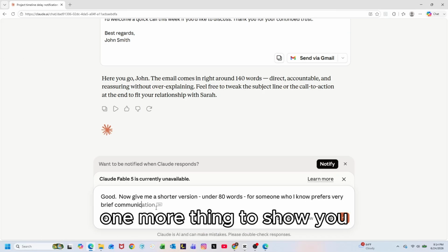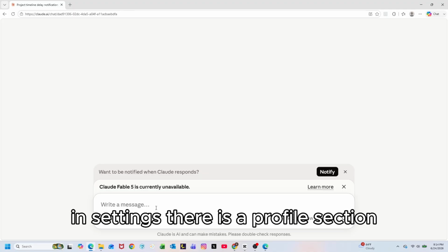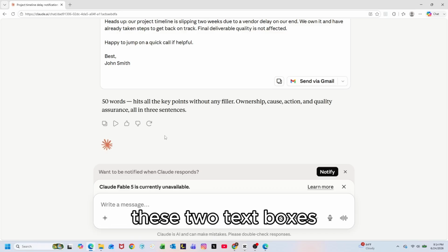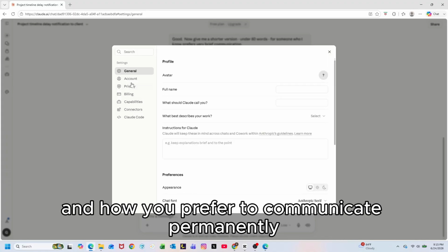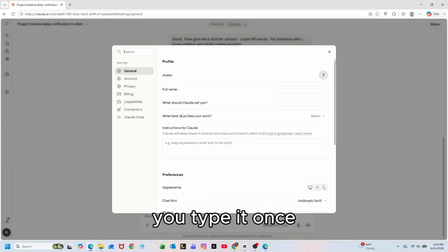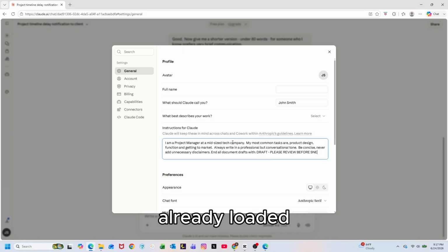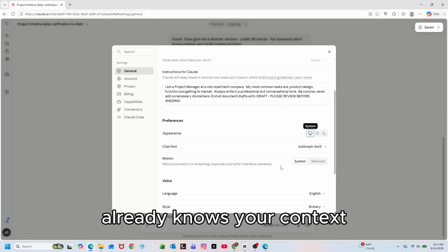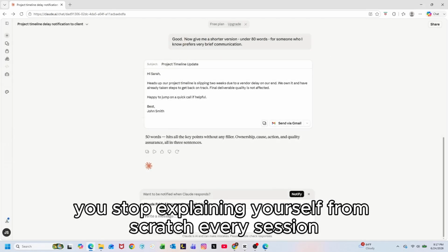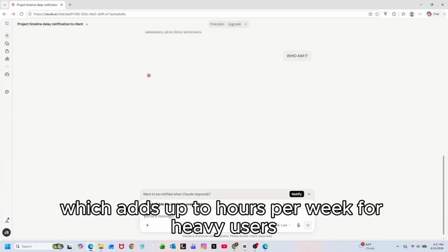One more thing to show you, and this is the feature most new users don't find for weeks. In Settings, there is a Profile section. These 2 text boxes let you configure Claude to know who you are and how you prefer to communicate, permanently. You type it once, and every future conversation starts with that context already loaded. Now, every conversation you have with Claude already knows your context. You stop explaining yourself from scratch every session. That alone saves 5 minutes per conversation, which adds up to hours per week for heavy users.